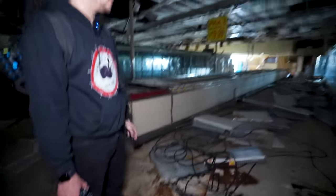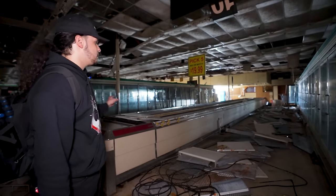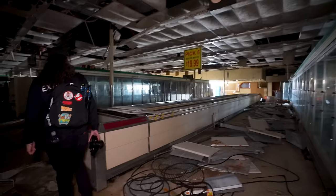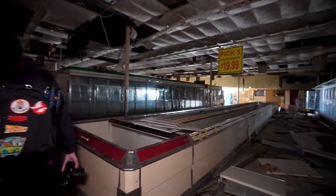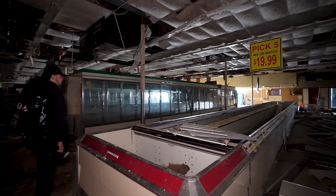This aisle seems like it'll be a little tricky to go down. Should we just go through that side? I would say so, yeah. If it looks better to you. I just don't want to make a lot of noise, as she mentioned. There's literally broken windows and businesses all around this place. We don't want them thinking we're up to no good.